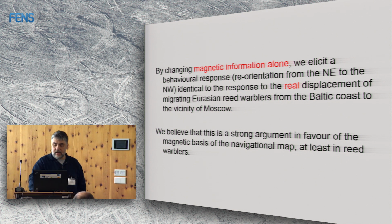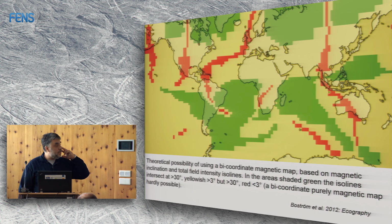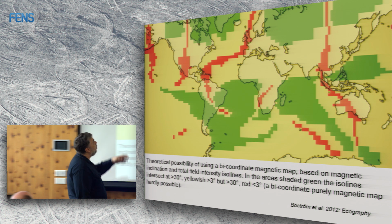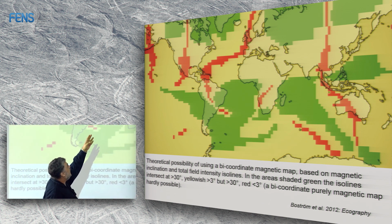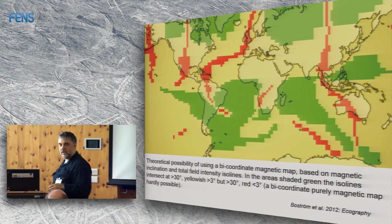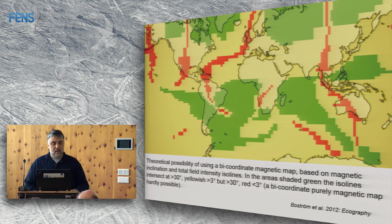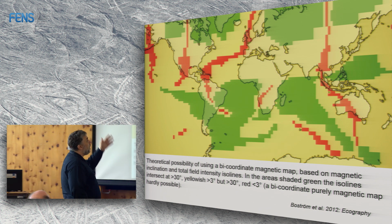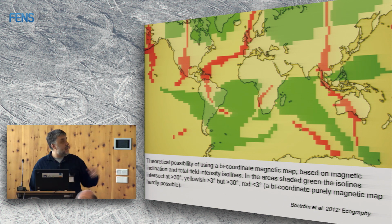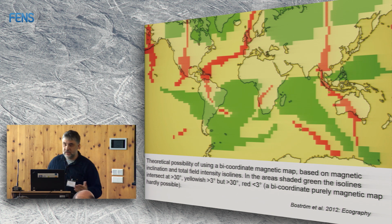And now I want to show you this map, this analysis, again. You see that we are on the border between yellowish and green. So in our area, it should probably work with inclination and intensity alone, or it might work, but there are also other areas where birds do navigate. People also live there, but birds do navigate. And here, with these two parameters, it is theoretically not possible to do that.